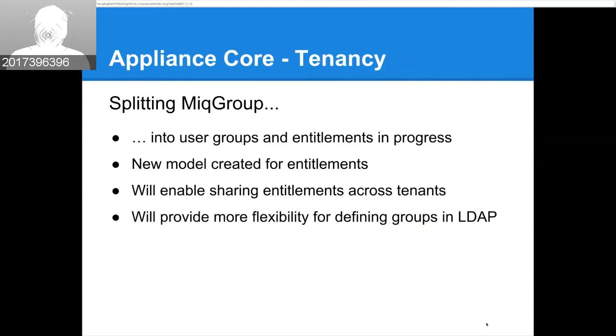Okay, so tenancy-specific work is also ongoing, and Chris Arcan with LJ as well have been scratching their heads over how to split out MIQ group into what we want to do, users and entitlements. Right now, the group contains entitlements, which entitlements would be defined as the roles that are attached to a group, as well as the filters that basically dictate what places that the role that is given to the group can operate on. So in other words, like really where you can do things.